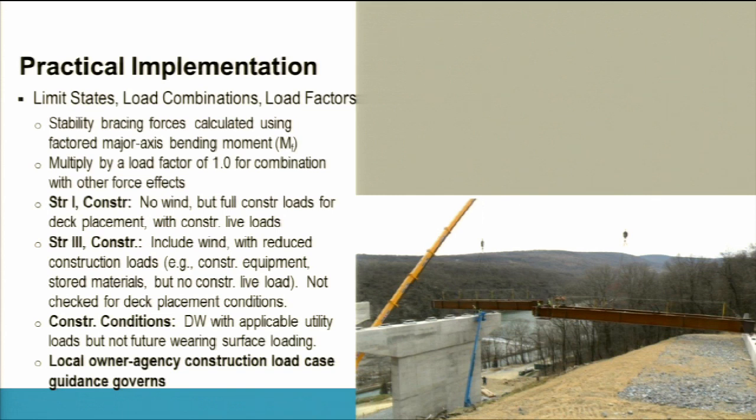Now, a lot of states are beginning to develop some very specific and good guidelines for what they want to see addressed in construction load cases. They're specifying the loads, the load combinations, and the load factors that they want you to investigate. If you're working for an owner agency that has those kind of guidelines in place, obviously you should follow those guidelines. But if you happen to be working for an owner agency that doesn't provide those guidelines, that's okay. You can develop your own, similar to what you saw on that previous slide.